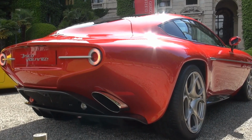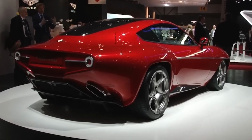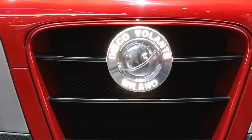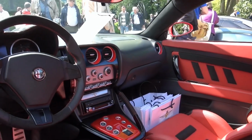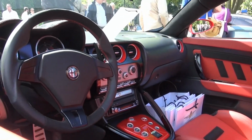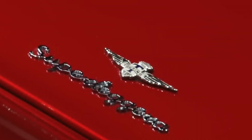Number 1, Alfa Romeo Disco Volante. Picture this, it's 1952, and a car that looks like it's straight out of a sci-fi flick zooms past you. Your heart races. Is it a flying saucer? An alien invasion? Nope, it's the Alfa Romeo Disco Volante, Italian for flying saucer. This wasn't just a car, it was a glimpse into the future.